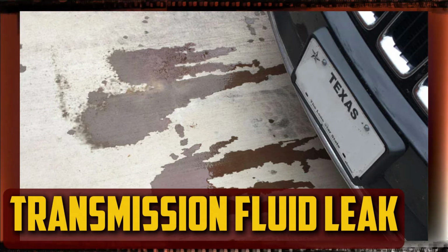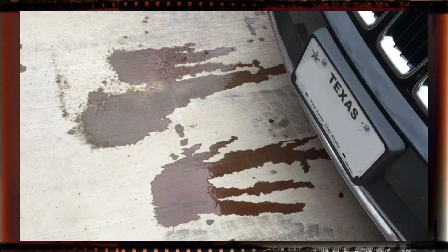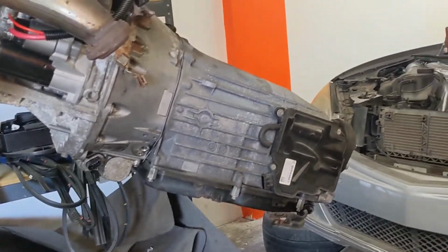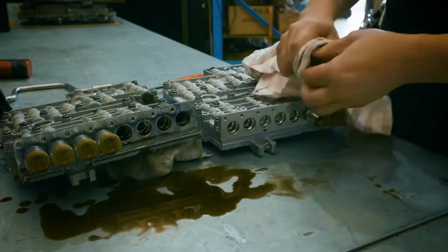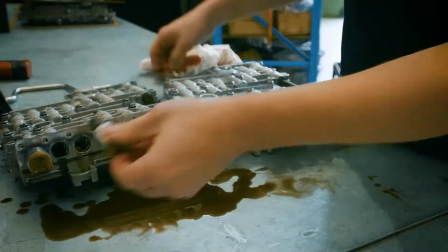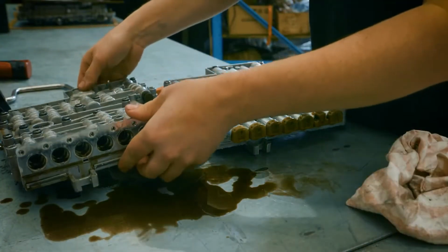Transmission fluid leak. Naturally, only a hydraulic valve body system will exhibit a fluid leak. In order to engage or disengage specific valves, fluid is pushed and pulled around different galleries in these hydraulic systems. Because the oil will keep the galleries lubricated and stop excessive heat buildup, this system is fantastic and effective.